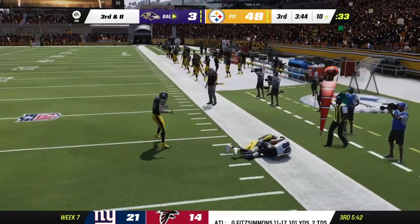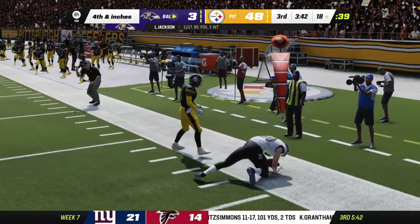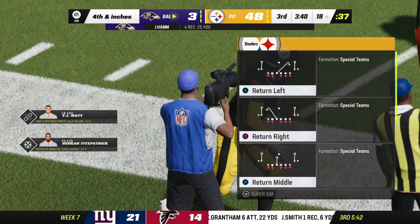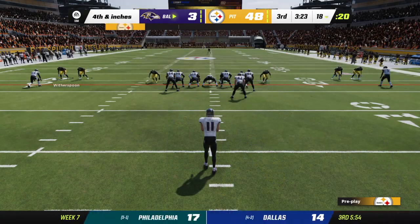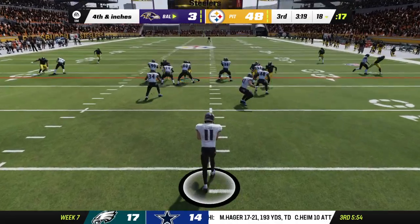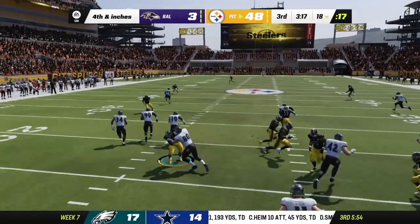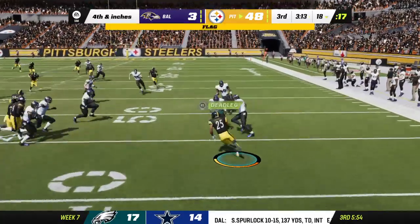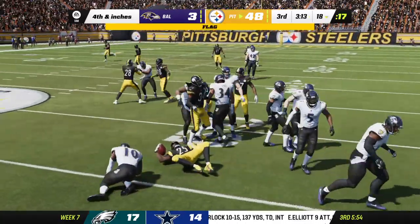It's a short one here, complete to his tight end. And I don't think he got there, no. He's short by maybe a foot, maybe. Call it 4th and inches. The Ravens send their punter out now, standing right on his own 5-yard line. Returnable here from the 38.